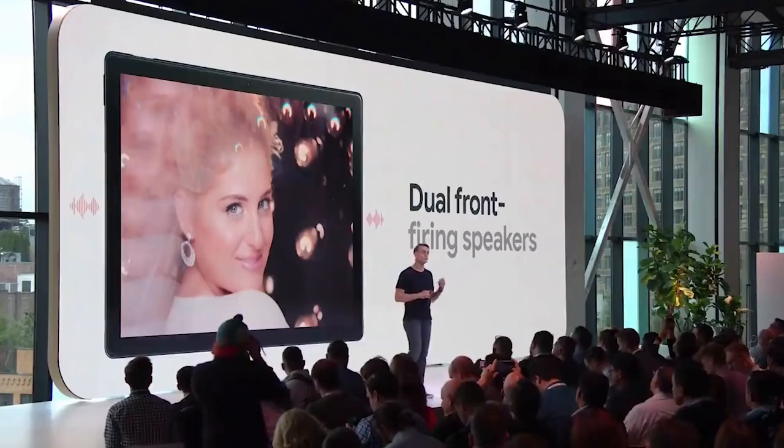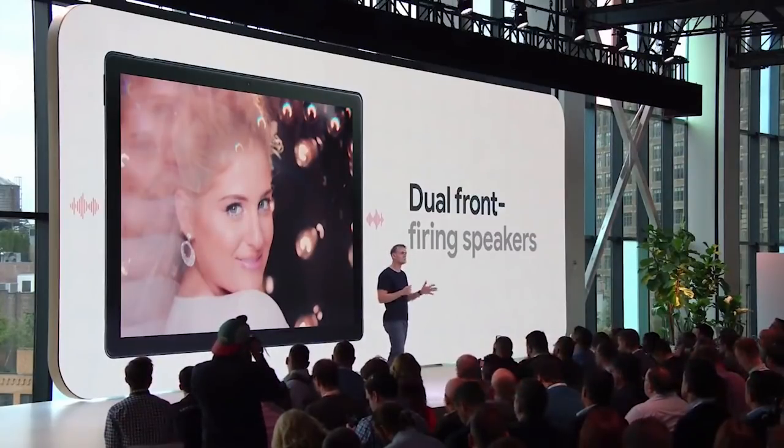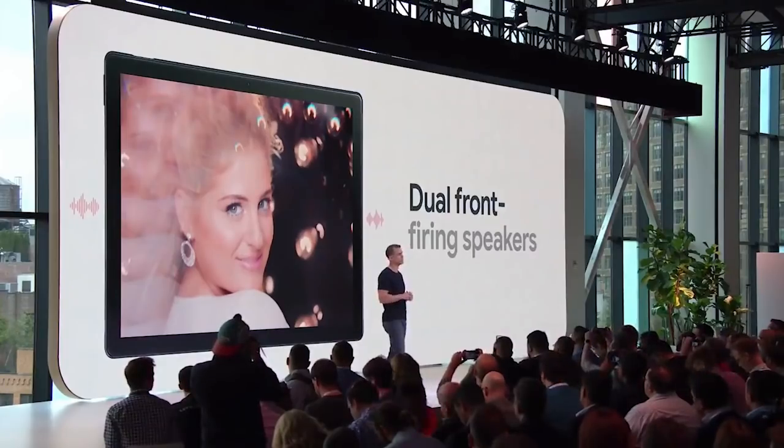Now, a brilliant display doesn't mean much without great sound. So with Pixel Slate, we've positioned the speakers on the front of the device so they can direct stereo sound towards you instead of out towards the walls or the floor.